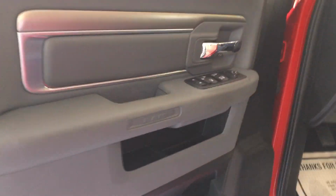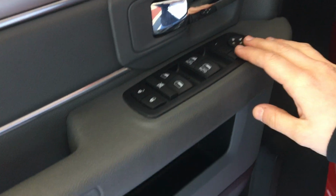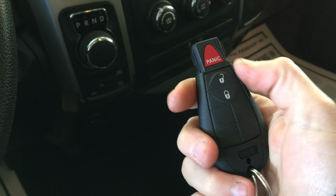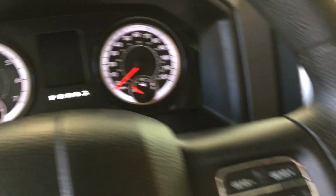On the inside of the door, you have your dark inside here. You do have your window controls, your mirror controls, lock and unlock. You have some extra storage down here as well as an extra cup holder. On the inside, you do have your gray cloth seating. We'll go ahead in here and take a look. We have our typical Ram key with just the lock and unlock. We'll go ahead and start it and take a look at the miles.